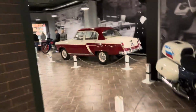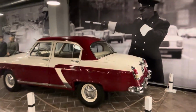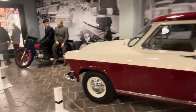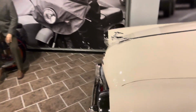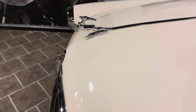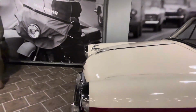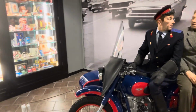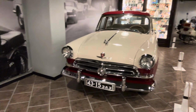That looks like an old Humber to me. I think they stole our Humber design. Nice old car. Oh, look at that. I think that's better than the Jaguar. What do they have on the Jaguar? I forgot what the... Look at that, absolutely amazing.